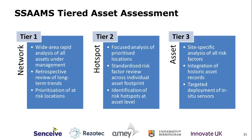So finally, this is the last slide. This is just an idea of the tiered approach that you do. So it's just another look at what we said before. So wide area, doing a hotspot, and then having a site-specific analysis. That's where you take all of the information that you have available to you, and then you get the trained professionals, the geotechnical engineers, the site managers, all around the table, look at the data, and then make a decision based on the risk that's been identified.